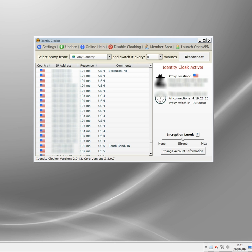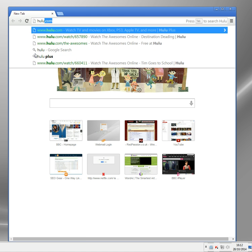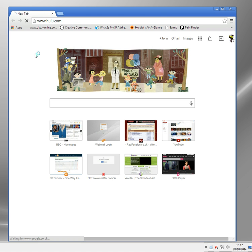Also, some ISPs throttle speeds based on where you're accessing, so they might throttle your Netflix account, for instance. If you were trying to access Netflix or video streaming, they'll restrict access. Some ISPs do that, but if you encrypt it with Identity Cloaker, they won't see what sort of traffic it is. Okay, so I'm going to go back to Hulu and show you how the US VPN is up now.